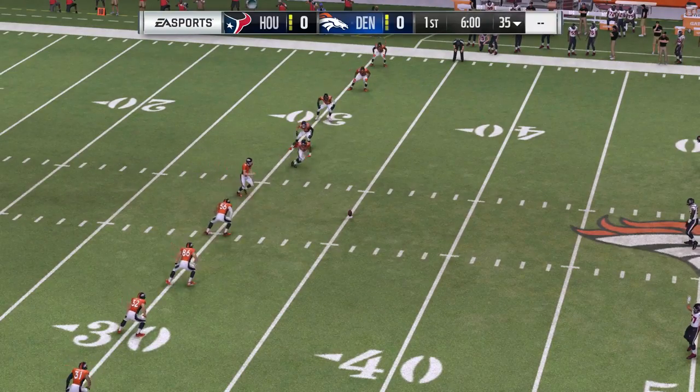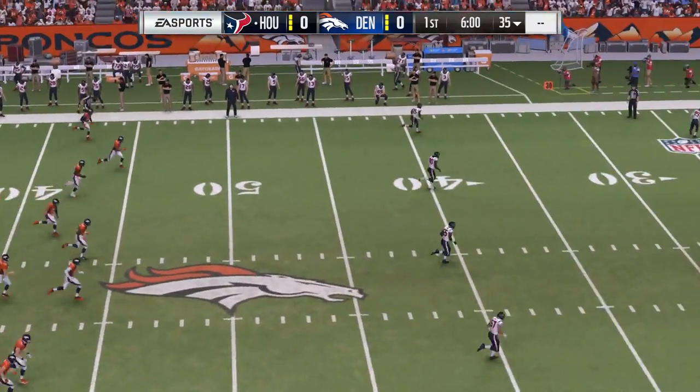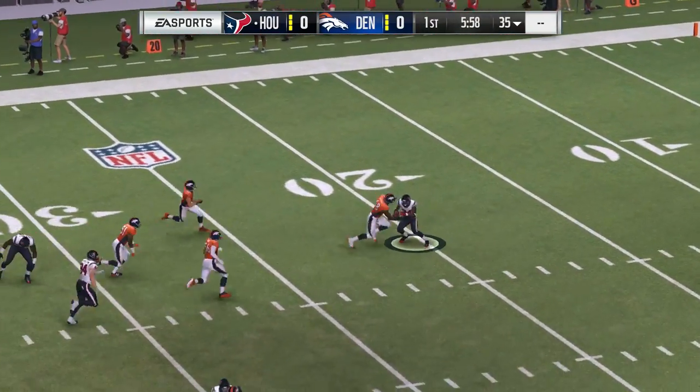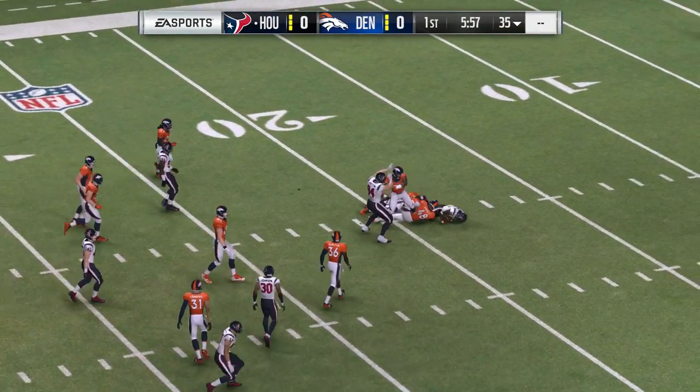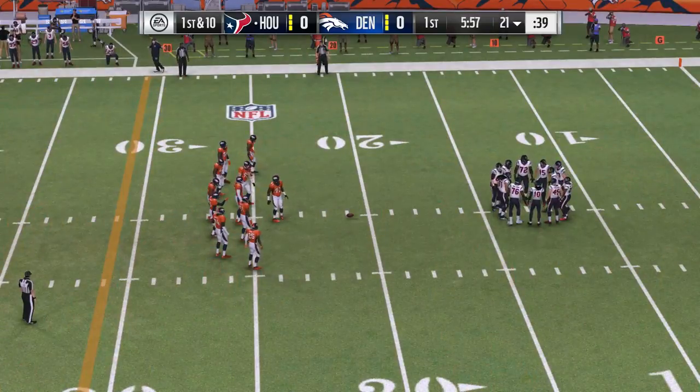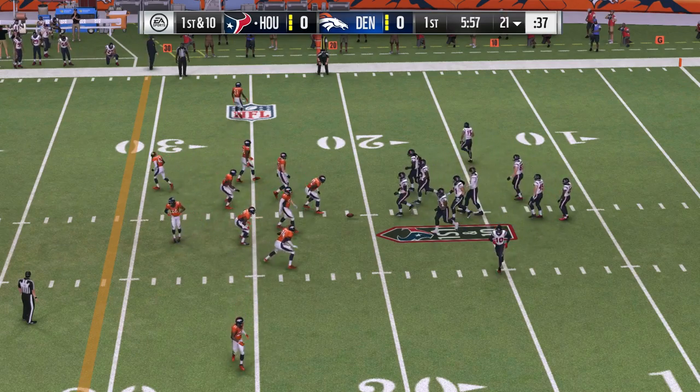Field at Mile High here in downtown Denver. Coming up, we've got what should prove to be a good one between the Houston Texans and the Denver Broncos. And he'll take it a yard or so past the 20, call it the 21-yard line.